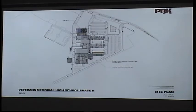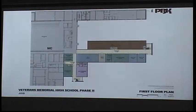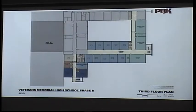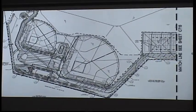The second phase of Veterans Memorial High School is also in the design phase. This will involve the construction of a fine arts venue and the addition of a classroom wing to expand enrollment capacity to 2,400 students. This work is funded by the 2017 bond and will also include the development of a varsity-level baseball and softball complex.